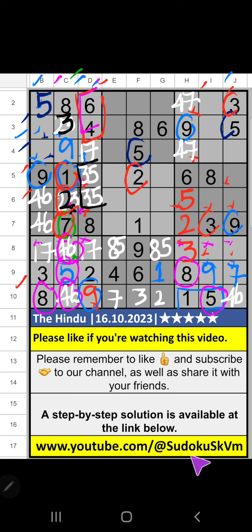We confirm later. Column I, we have 8. So 8 can't come in these cells. Then 8 is confirmed here. Then 3rd grid, 3 numbers are remaining 1, 2, 6. 2nd row, 3rd row, we have 6. So 6 can't come in these cells. Then 6 is confirmed here. Then only 2 numbers are remaining, 1 and 2. It will come in one of these cells. We confirm later. Then column I, 2 numbers are remaining, 4 and 7.